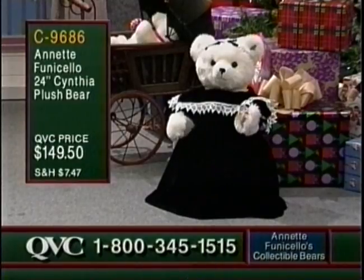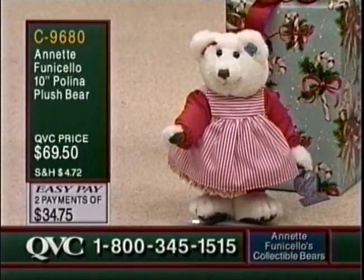Sure. She's $149.50. By the way, that dress is all done in black velvet with a Battenberg lace trim, so she is truly elegant. Okay, and also still available is Polina. She's one of our Russian bears. She is wonderfully done by Carolyn Russell Waugh, $69.50 or two payments of $34.75. And she is just a darling, smaller little bear that would also be great for the Christmas season.